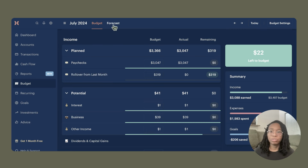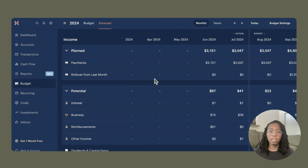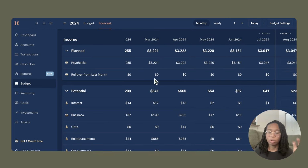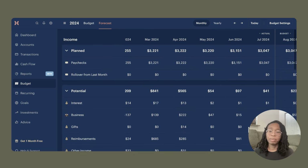And also, if I go to the forecast tab, you'll see that all these months that I was using the rollover, they never actually show up in your forecast because there's no actual income or spending there. And then it makes it seem that I am over budget or under budget for those months. And I really want my numbers to be as accurate as possible. And the way Monarch is set up, it's really not meant to track rollover spending. So I'm going to get rid of it.